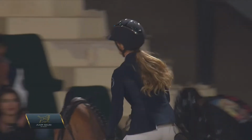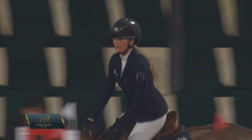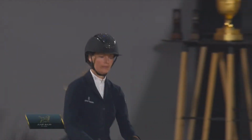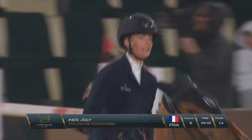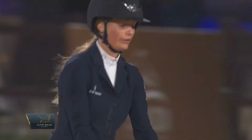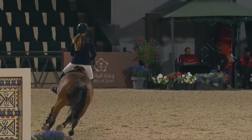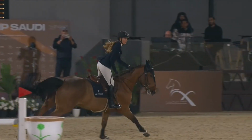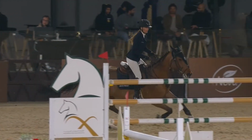And clear all the way home, 66.39, but it is with two down, the plank and the Saudi Crest, for Une Jolie Féline de Foncombe, so no repeat of last week's victory and no daily double for Abdullah Al-Shabatli. Is it going to be Christian Ahlmann, last year's Grand Prix winner here with Otterongo Alpha, or could it be one of our two remaining riders here in our first world ranking class of the weekend?